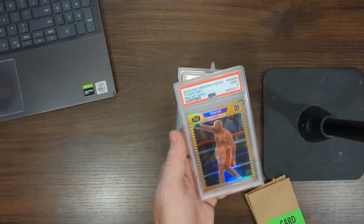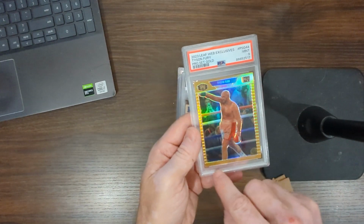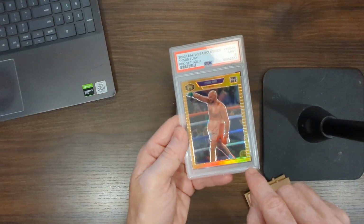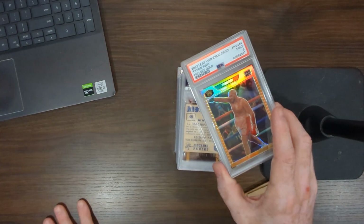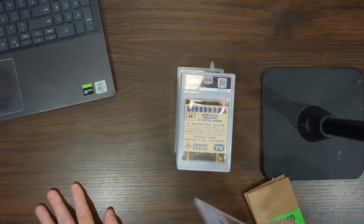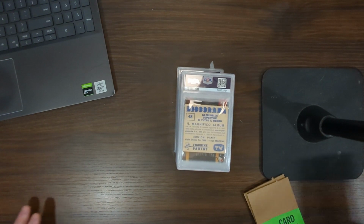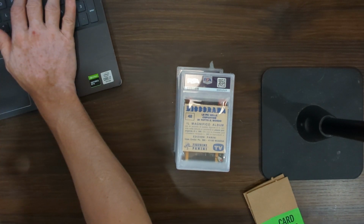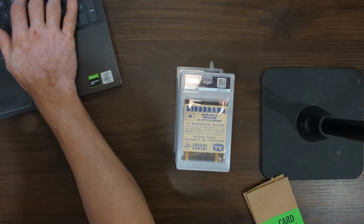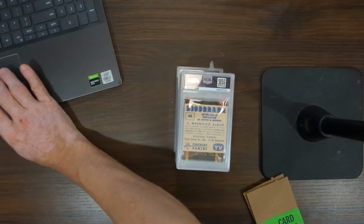Also have more of these. But you know what? That's good. If the other ones that I have are much nicer, then I'll feel better about sending them in. So Tyson Fury 2023 Leaf Web exclusive, PSA 9 of 199. Let's look up this pop count real quick and see how many. I actually realized afterward they don't sell for that much anyway, so it probably wasn't worth sending these in. But it's a good learning experience.